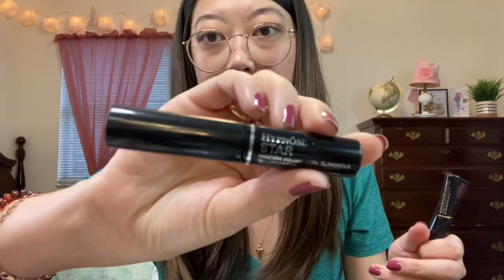It's very odd. This one is the Hypnose Star mascara, and I just felt like every time I used it, I could smell it, which, who smells a mascara? Maybe this went off, I don't know, but it did well. It did the job. It coated my lashes, made them black, whatever. But the smell was enough that I remembered it, and I would not repurchase that.